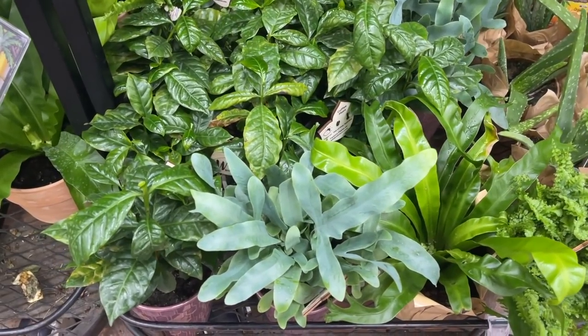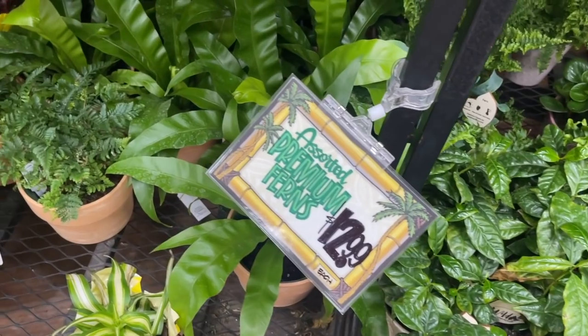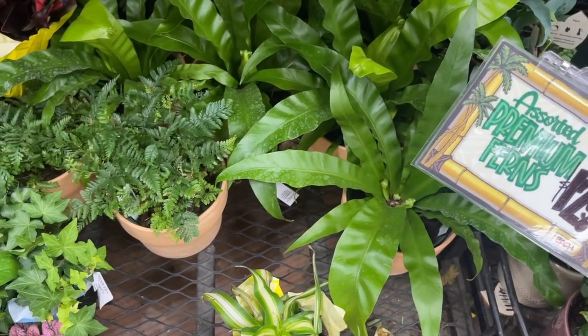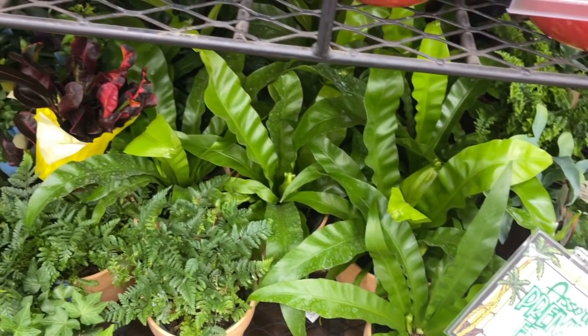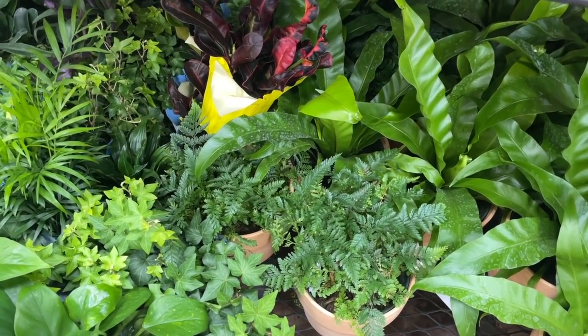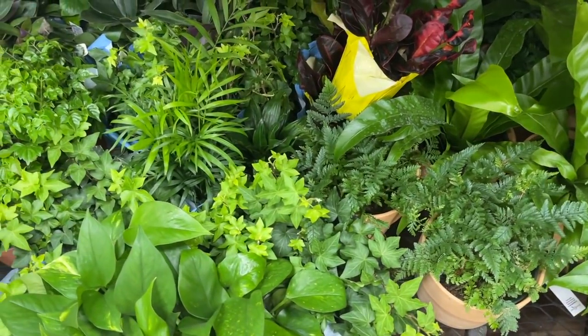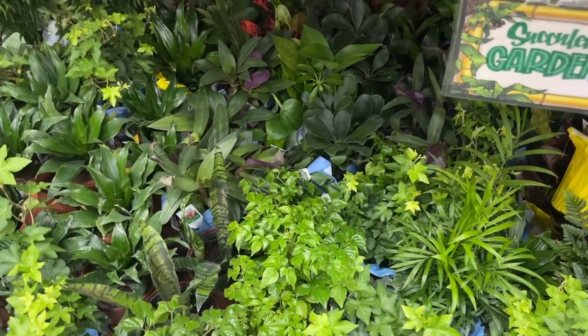Now, if you want an easy care laid-back fern, this blue star fern is where it's at. I also saw a rabbit foot fern, so cute. It looks like these are $12.99 for these assorted plants. There's some croton and parlor palm, a pothos. Really nice assortment of plants.